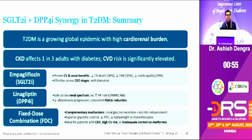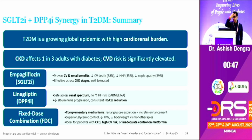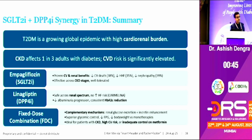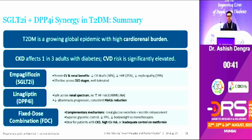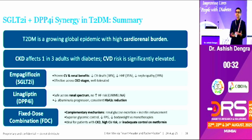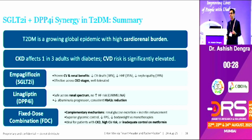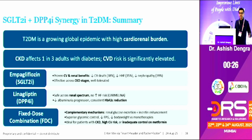So to summarize, the SGLT2 DPP4 synergy in type 2 diabetes, that is the Jai-Viru synergy, we have seen for decades. So type 2 diabetes is a growing global epidemic with high cardiorenal burden. CKD affects 1 in 3 adults with diabetes, and CVD risk is significantly elevated in the diabetic population. We say when a patient is diagnosed with diabetes, it is MI equivalent. So from the first day, you have to take care of the patient as if he is having a myocardial infarction.